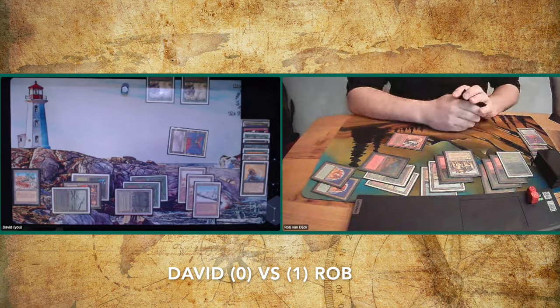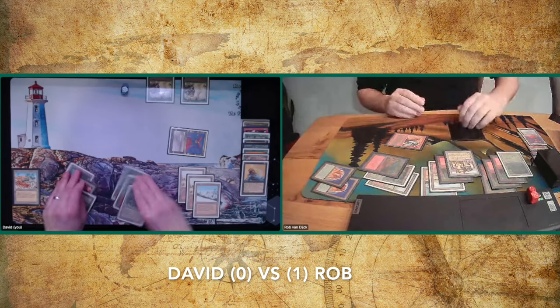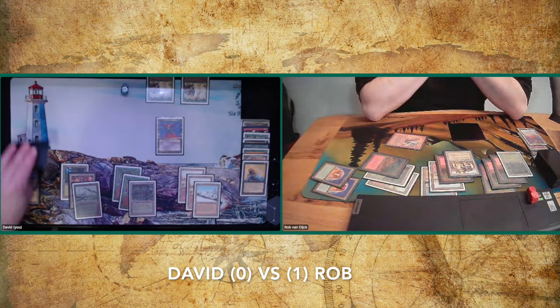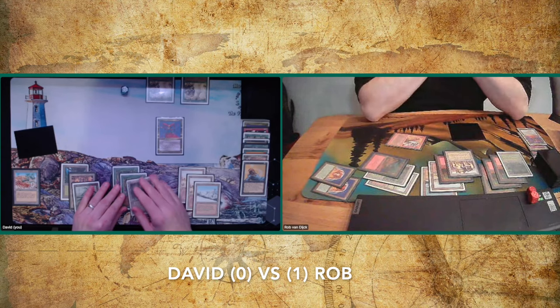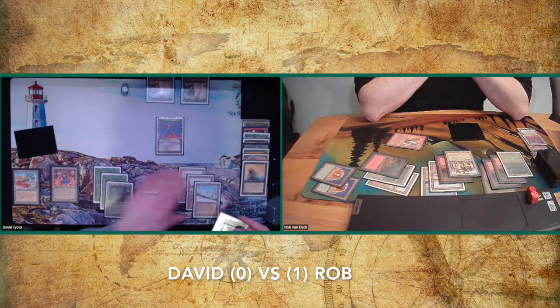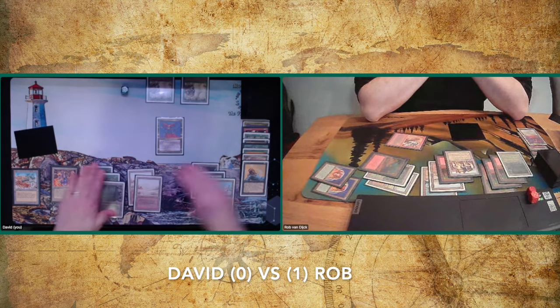I mean, if you're Rob, you really don't want to pass the turn. You want to finish it here, but he can't. Passing the turn. That means David gets at least two, maybe even four more cards. But at least he gets to look at two more cards. Draw on the first one.